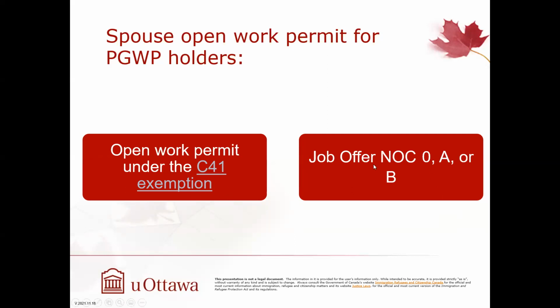But the postgrad work permit holder does need to be in a skilled job and has to have been in a skilled job for a couple of weeks. They need to include pay stubs. So just keep in mind that it's not automatic. You might not be able to extend your spouse or common law partner's open work permit at the same time that you apply for your postgrad work permit. There will be a gap, a transition there, because the eligibility changes for the spouse.